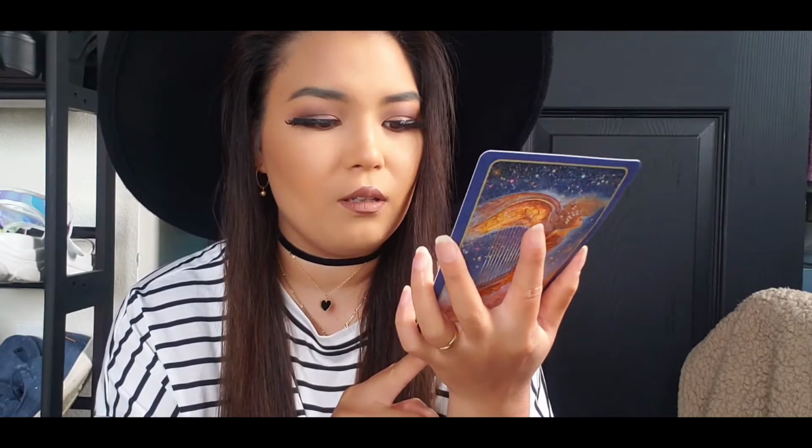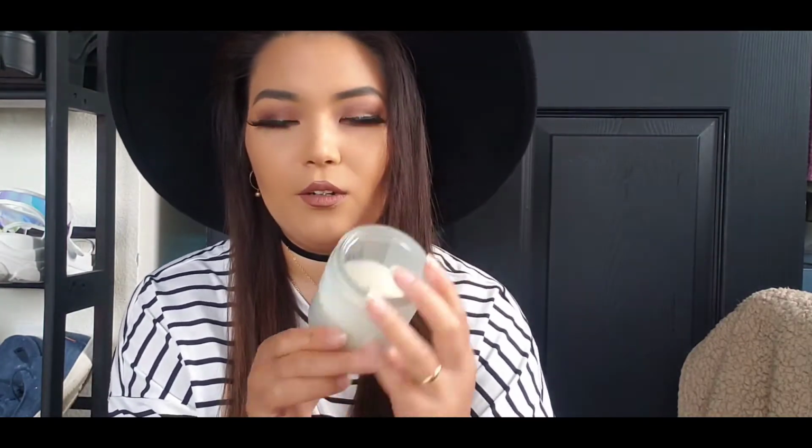I think it's an affirmation card. It says, take a chance on love. When we love, our lives are changed forever. So this is really nice. I think this is an affirmation card actually. And then I have this candle card, called Karma. It's frankincense and vanilla.